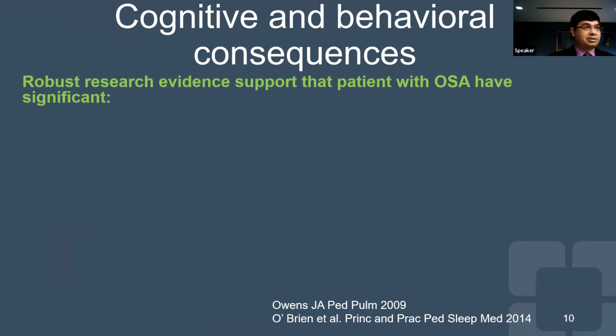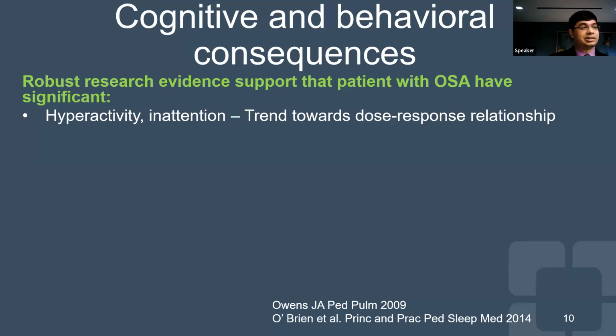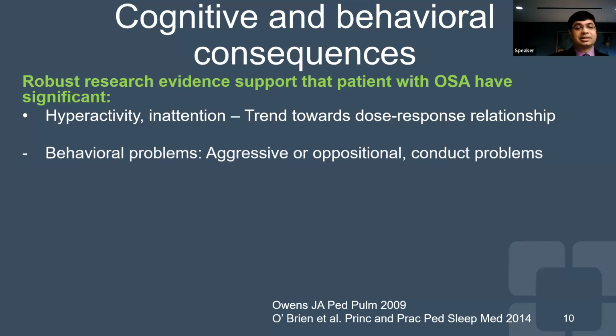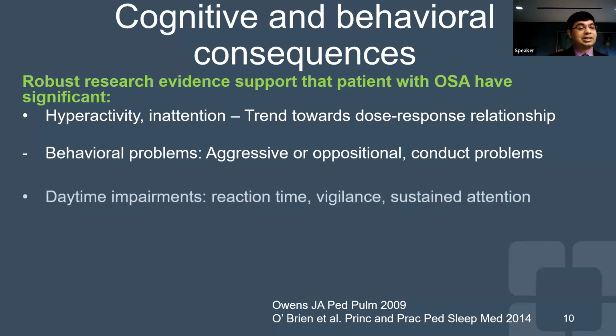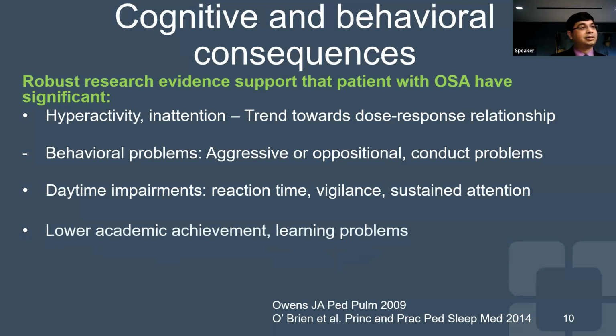So what are the cognitive and behavioral consequences? There is robust research evidence showing it can lead to hyperactivity and inattention. There is a trend towards a dose-response relationship. That means higher severity of obstructive sleep apnea, higher degree of the symptoms as well. Behavioral problems such as aggressiveness, oppositional or conduct problems. Daytime impairment such as slow reaction time, impaired vigilance or sustained attention. Lower academic achievement and learning problems. A child's job most of the time is to learn, right? That's the most important part they spend their early life in. So this is really important to understand why obstructive sleep apnea is important.